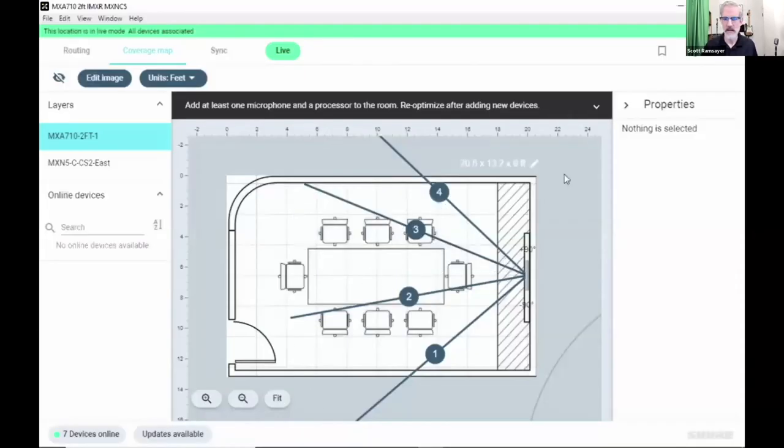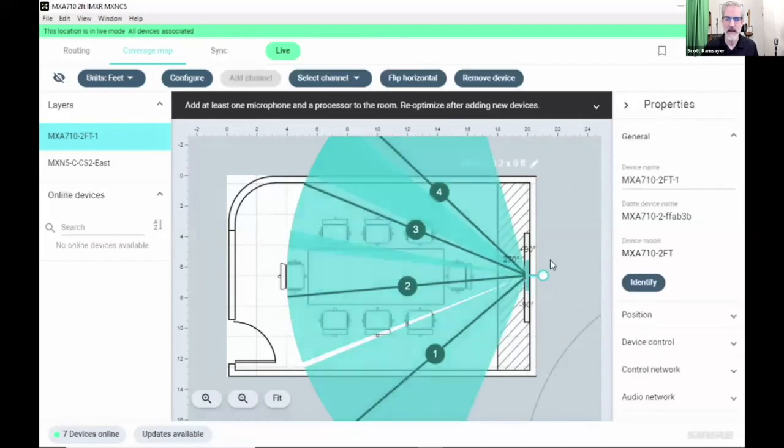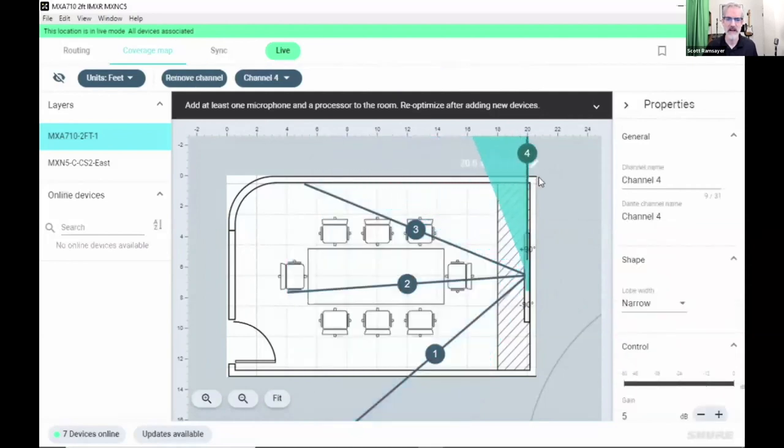So here is Designer live with the products that I have in my room right now. That 2-foot version that I have horizontally by my display. This is live. So if you see lobe 2 there moving around, that's autofocus at work, keeping me, you know, as centered as it can. I'm using 4 out of 4 lobes, and just wanted to show that in the steering, you can actually even steer all the way off the end of the microphone.